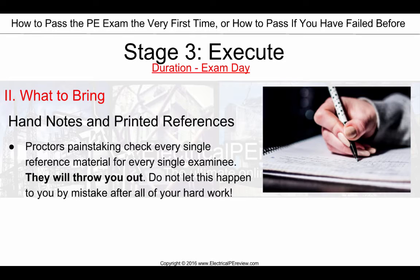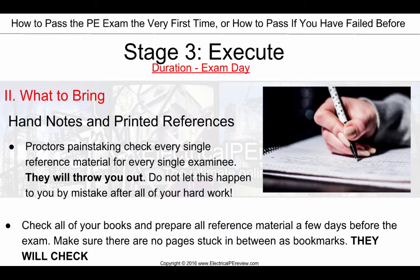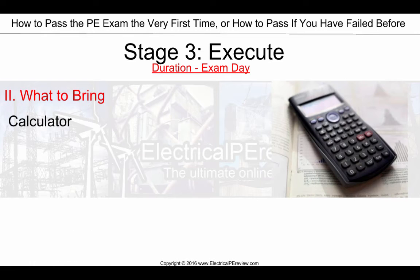Oftentimes we hear they just didn't know, they didn't realize. No one wants to try to break the exam rules. No one wants to get kicked out after all that hard work. So don't let it happen to you by mistake. Make sure you check every single reference you have because they're going to check it for you. So just like we said, make sure you check for any stuck pages in between, because they're going to check and they're going to kick you out.